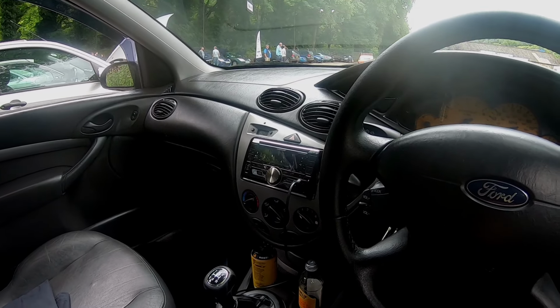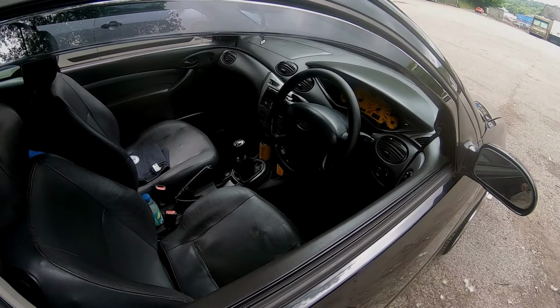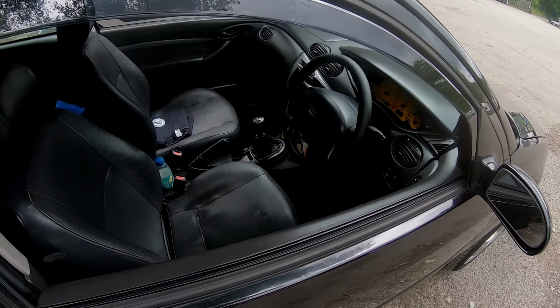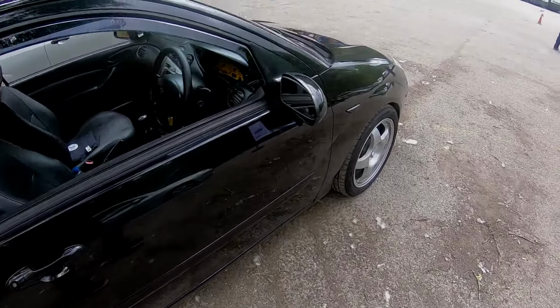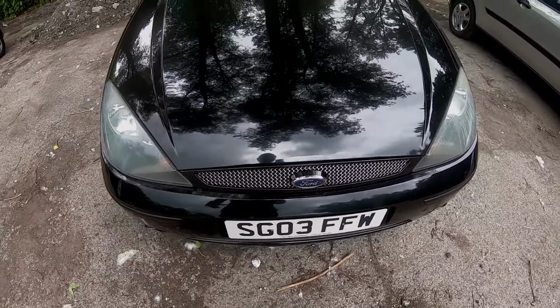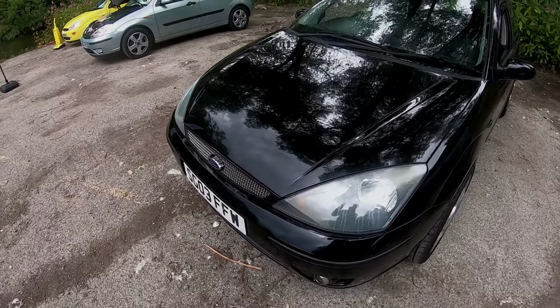Yes, the fascia's been butchered to fit that double din, instead of just buying the aftermarket double din fascia, which is purpose built. The Ebony, again, you get traction control, heated seats, and rear discs. It was a 3-door limited edition. You do get things like this lovely steel mesh grille, which people generally have stolen and put on other Mark 1s. You got it on the Ink as well, and the Zetec collection. So yeah, I like that.